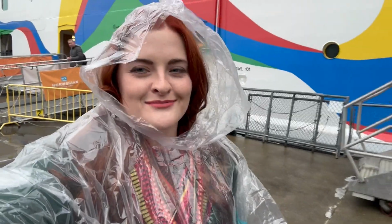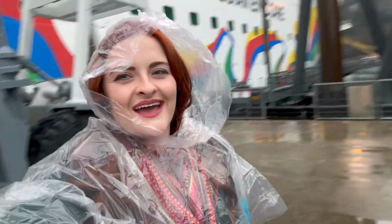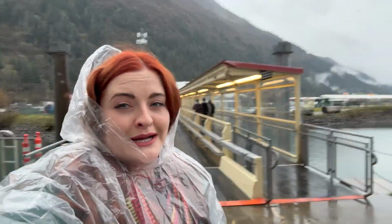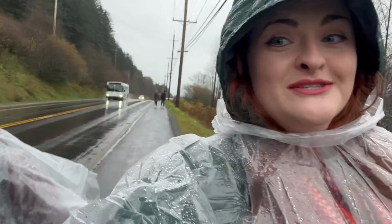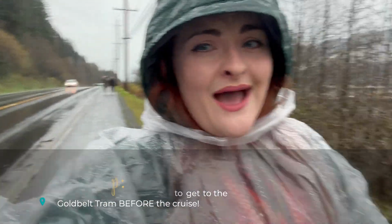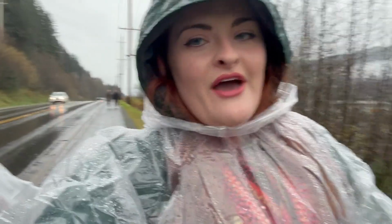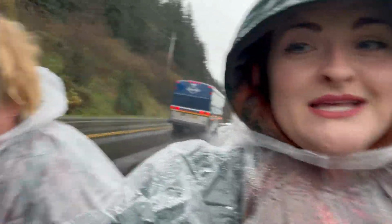We are currently stopped in Juneau, and it's raining. That's okay. Look at how pretty it is. Slightly annoyed with the excursion that we picked because it doesn't have transportation to the excursion we picked, and it's an hour and a half bus ride. Well, not an hour and a half bus ride, but like an hour and a half wait to go a mile to this place. So we're gonna walk. But that also means we're taking a little hike in the rain.